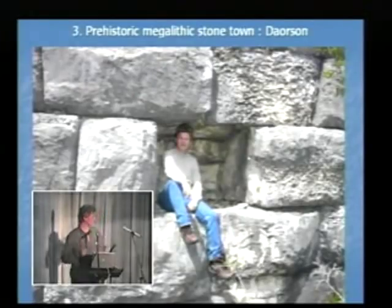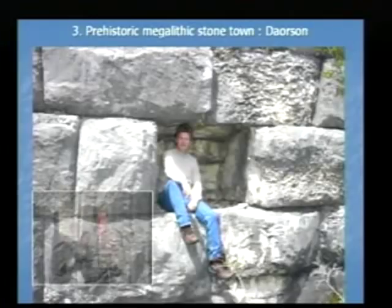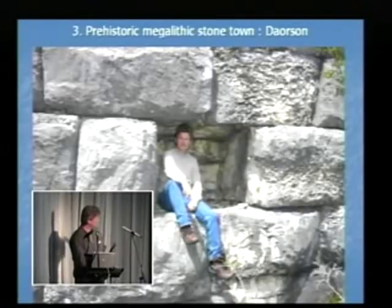Okay, so we had the stone pyramids, we had the stone spheres, now we have the stone megalithic prehistoric towns in Bosnia. This one is in southern Bosnia-Herzegovina, it's called Daorson. According to mainstream science, Daorson was built by the Illyrian tribes. They were there like 2600 years ago, before ancient Greece. Now, let's take a look at this stone block.